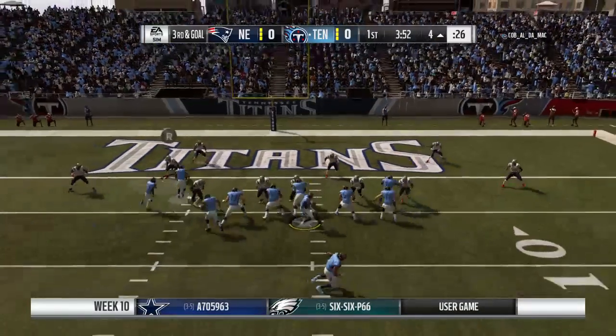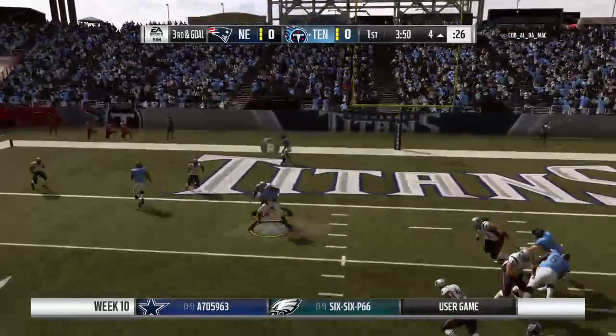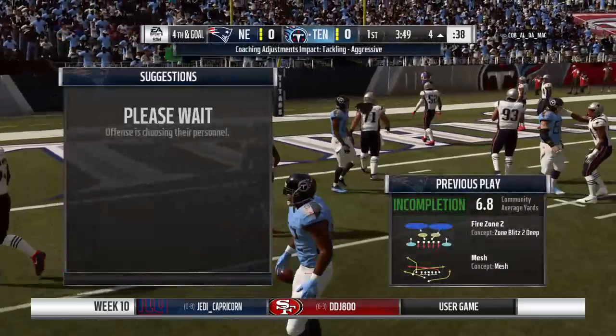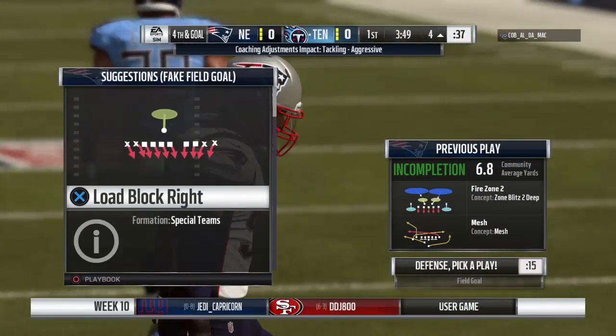Now Mariota. And incomplete. The contact made the ball roam free and brings up 4th down.